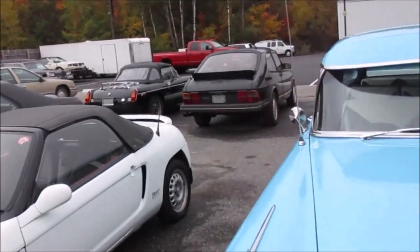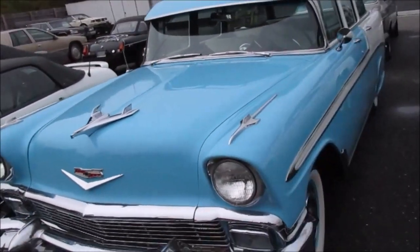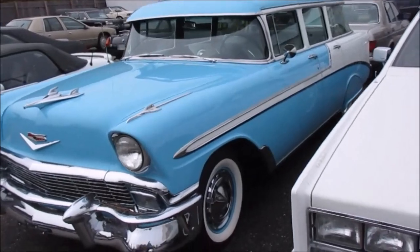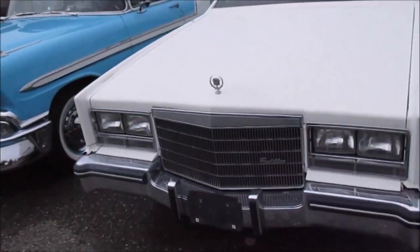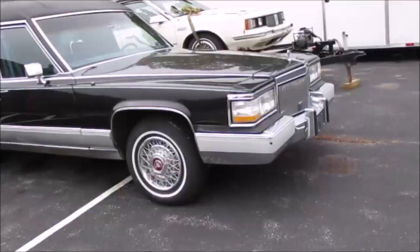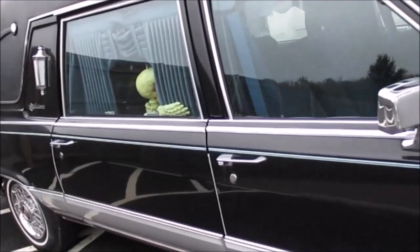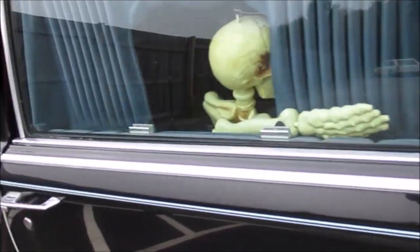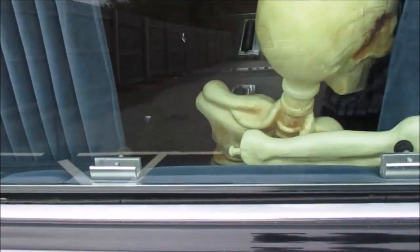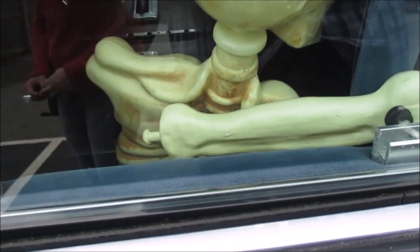Then we moved on to more stuff that was outside. Big wagon, back in the day when they made cars out of steel where you could just smash them into stuff. That big Cadillac, the hearse with the guy in it. This one probably would have come home with us too, had we had the time or the means or the energy.